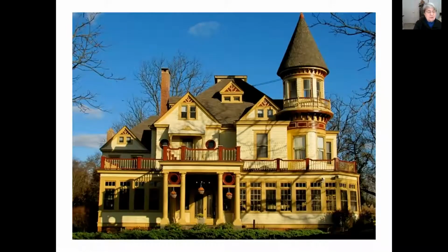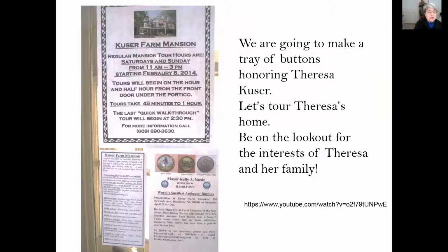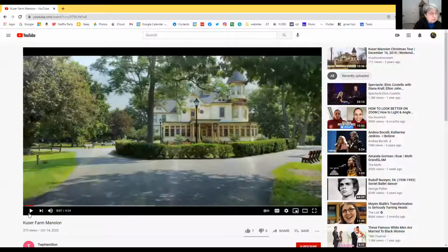This is a picture of this Queen Anne style Victorian mansion that's owned now by Hamilton Township. We're going to make this tray of buttons honoring Teresa Couser. First, we're going to take a tour of Teresa's home. So be on the lookout in this video for how we might find Teresa buttons to reflect Teresa's interest. Let's watch.